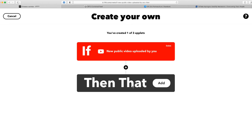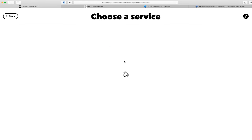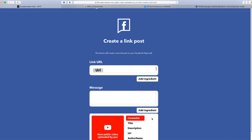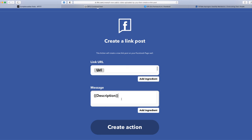Then what to do with it. Again, I'm just going to go with Facebook. So since Facebook's already connected with this account, it's not going to ask us again. We can go on from here. So I'm going to create a link post URL, and then I'm going to add ingredients. For this, I'm going to choose description. So this will put the text of the description of the video below here.